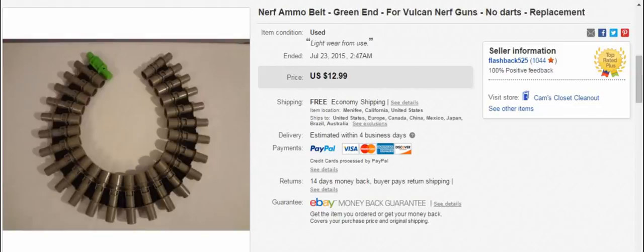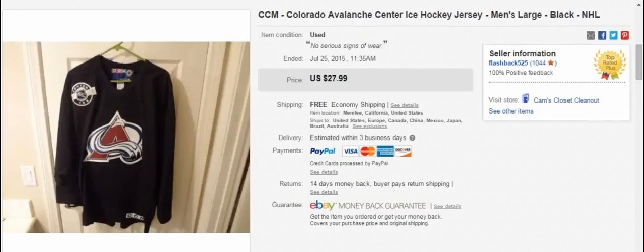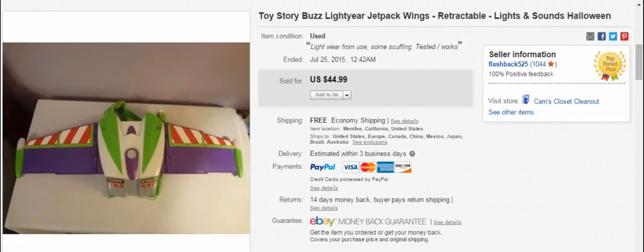Here's a Nerf ammo belt. This goes with the Vulcan. Picked it up for $2 at Savers. Had no darts, but knew it would sell. Ended up selling it for $13 with free shipping. So that was a quick one. Here's a CCM Avalanche jersey, hockey. Paid $5 and sold this for $28. So was very happy with that. Ships in a padded or legal flat rate.